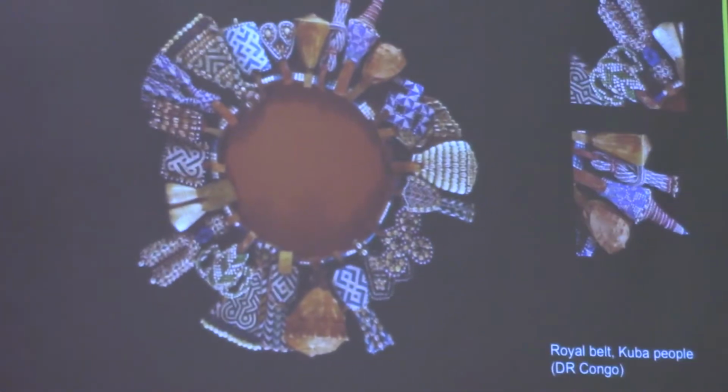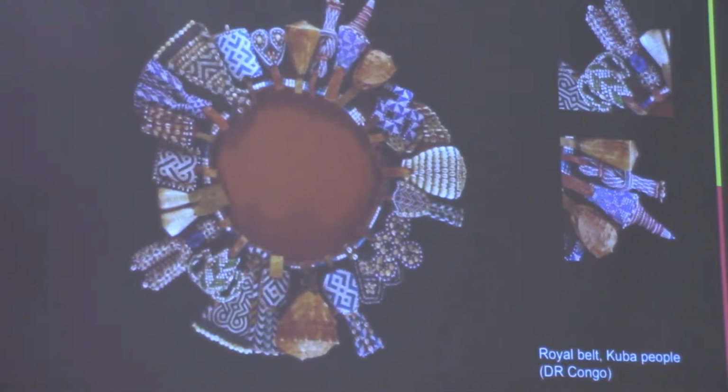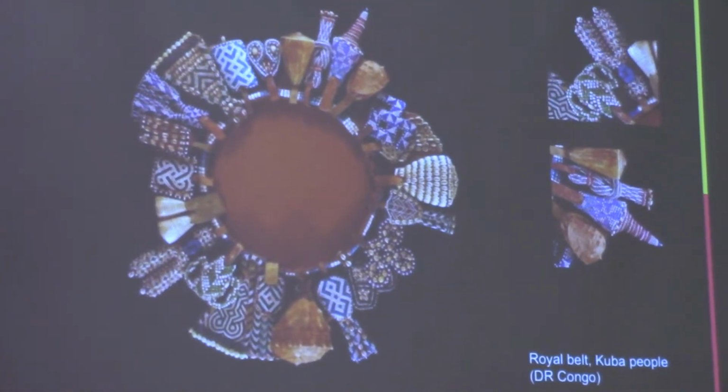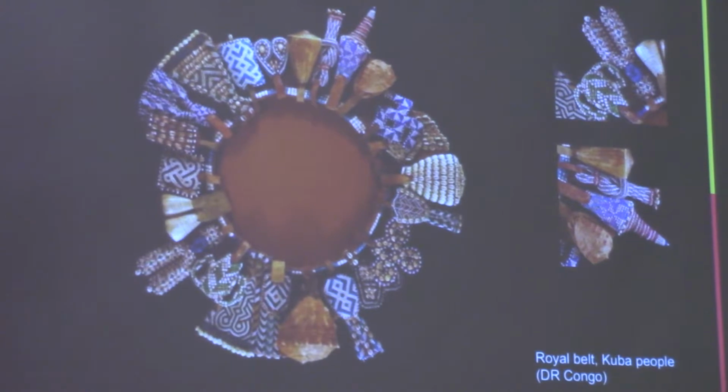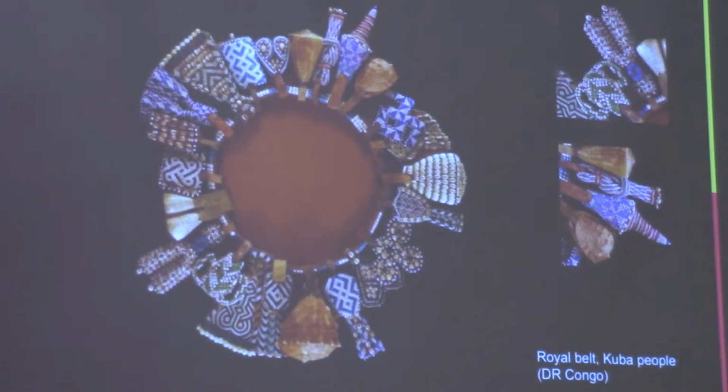Another example, very different, from Central Africa, is this royal belt from the Kuba people. The Kuba live in the center of the continent, and the interesting thing is that this belt incorporates shells from both the Atlantic and the Indian Ocean, which indicates how much exchange there was. It's a 19th century belt, and shells were part of the inner African, Central African trade routes.